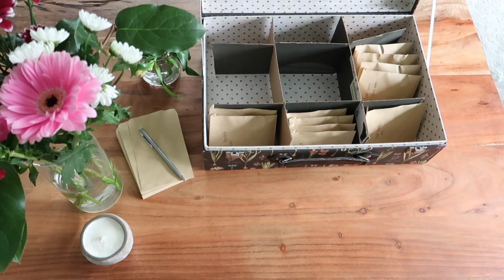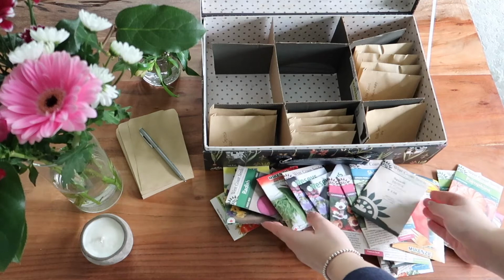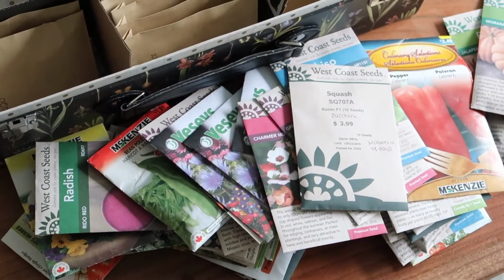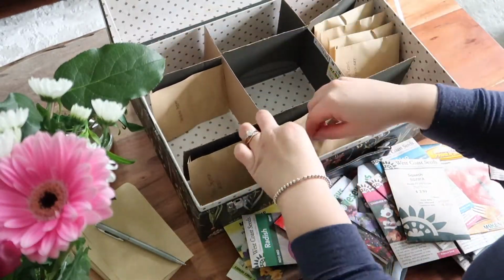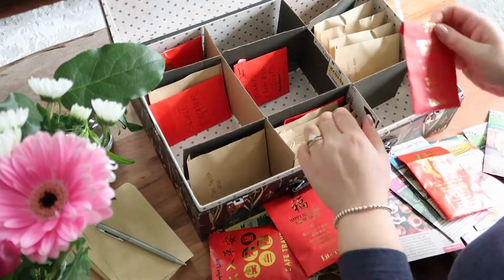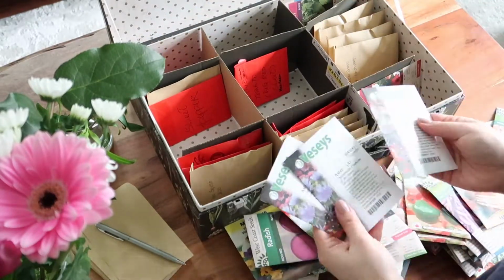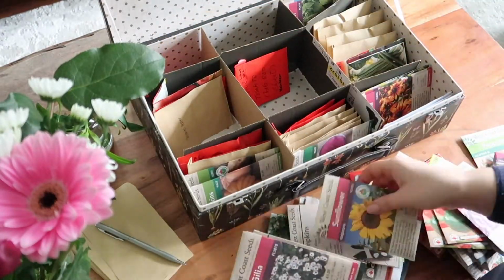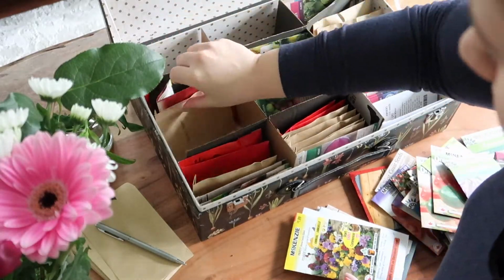And finally, we were left to organizing the rest of the envelopes that I had. So I collect a lot of seeds. Most of my seeds are actually from West Coast Seeds, which is a local seed company. I also get seeds from Bessie's as well as Mackenzie Seeds. And the process for organizing these envelopes was super simple. All I did was categorize them and put them into different compartments. So I had an herb compartment, a greenhouse compartment that had seeds like peppers and eggplants in them. I also had a pumpkin and squash compartment, beans and peas, flowers, a whole bunch of stuff. So I thought that this was the easiest way to organize my seeds, and this way I can just go to one category and see all the different types of seeds that I have.